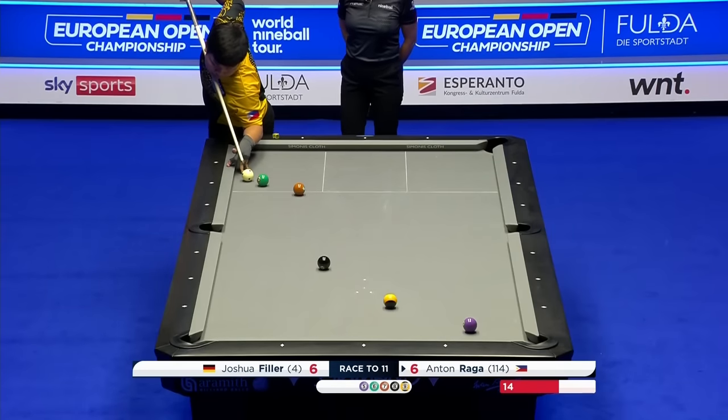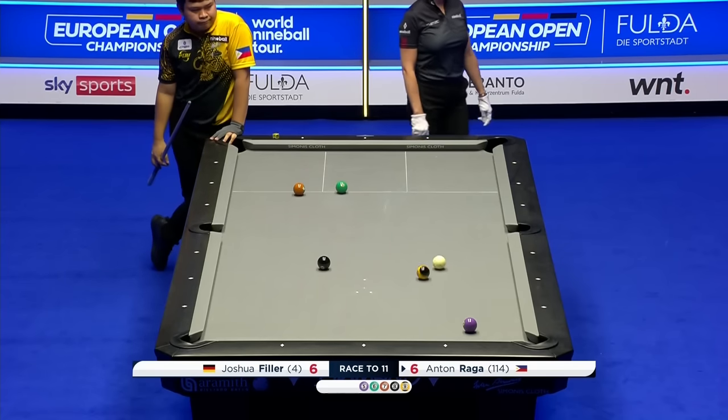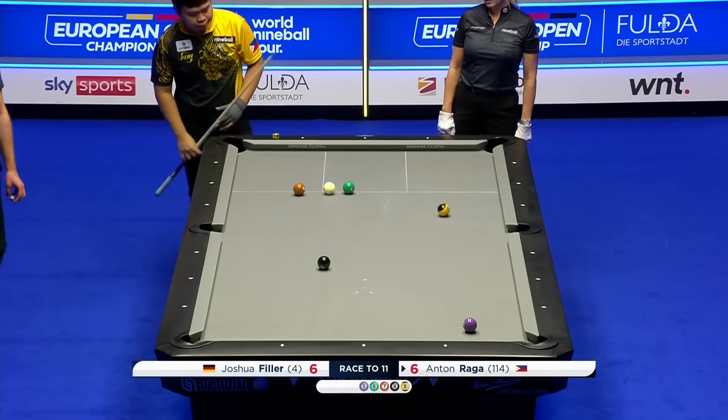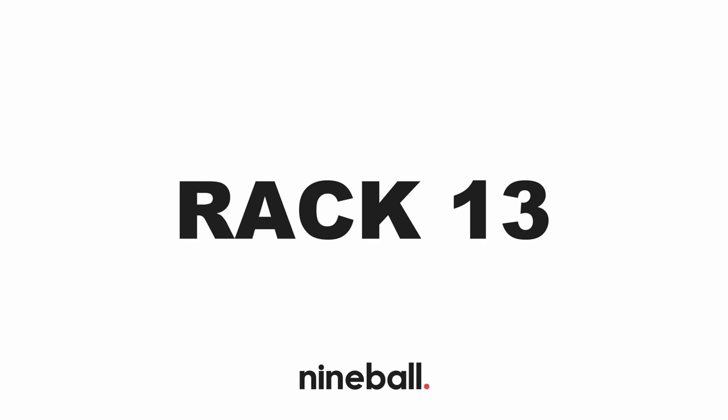Well, this is close. Look how high he's cueing up. He's got to get the ball hard shot. Yeah. No extension left, did he? Ball in hand. It was all a bit rushed.